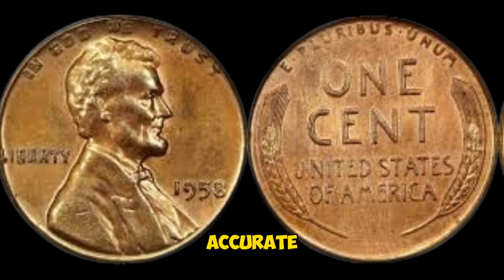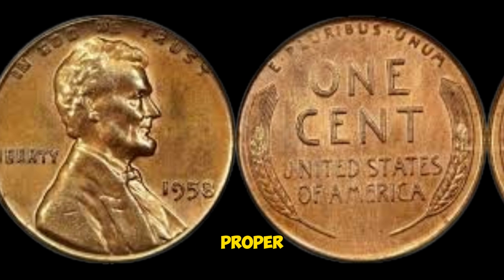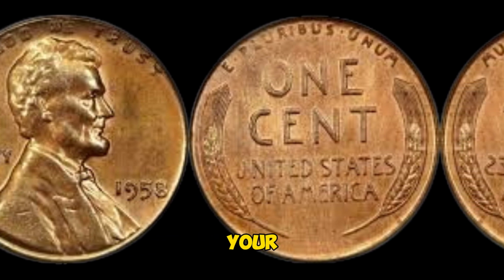They can provide an accurate assessment and authentication of your coin. Remember, proper grading and authentication are crucial if you plan to sell or insure your coin.